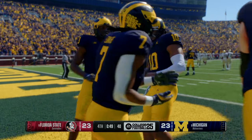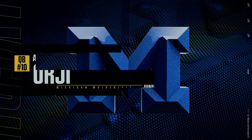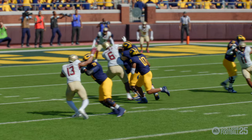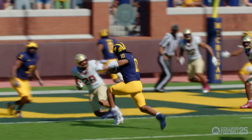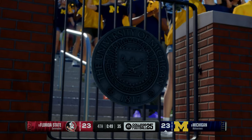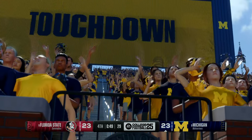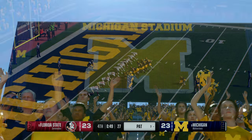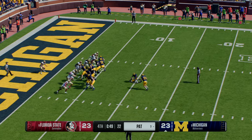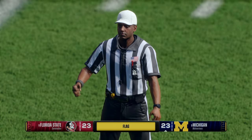And that drive right there is exactly what you dream about. That's how you want your offense to perform. Under a clutch situation, you take the ball down the field, get the score, and now an extra point away from taking the lead late in this ballgame. Now they'll line up for what they hope is automatic. And the extra point gives them a 1-point lead here in the fourth.